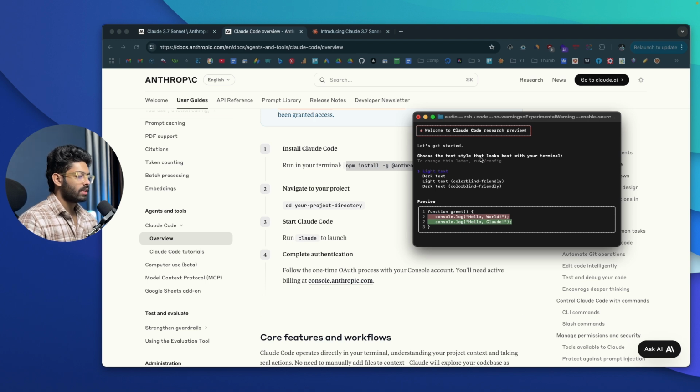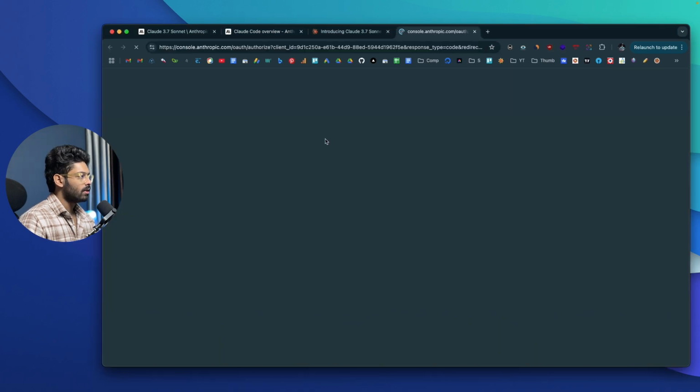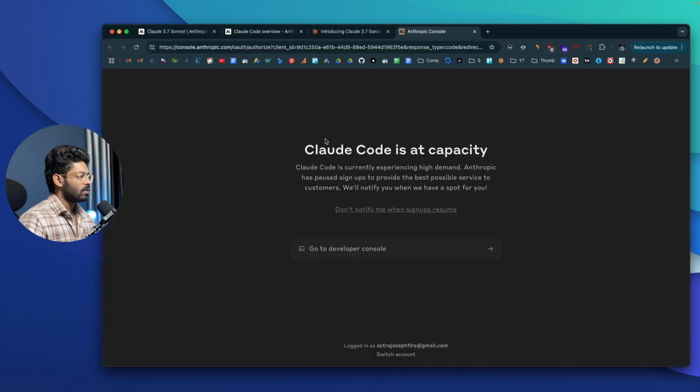And now first of all, here we have Claude Code research preview. At first it is asking us to select the style. Okay, we have light text, dark text. I guess this one looks good, I'll hit enter. And now you have to open your Anthropic console account and log into it. All right, so I can click enter and that should open Anthropic console.